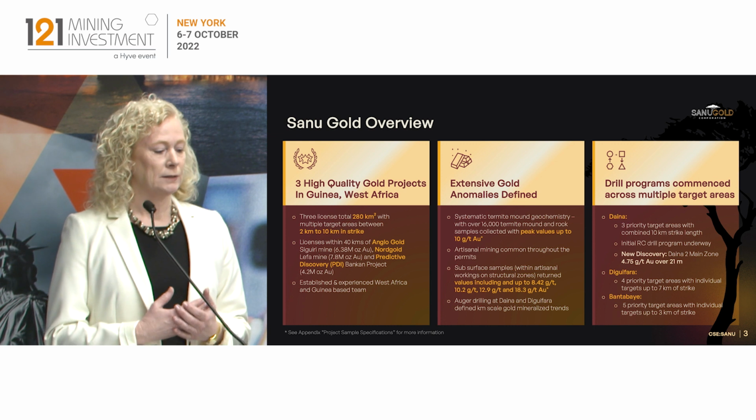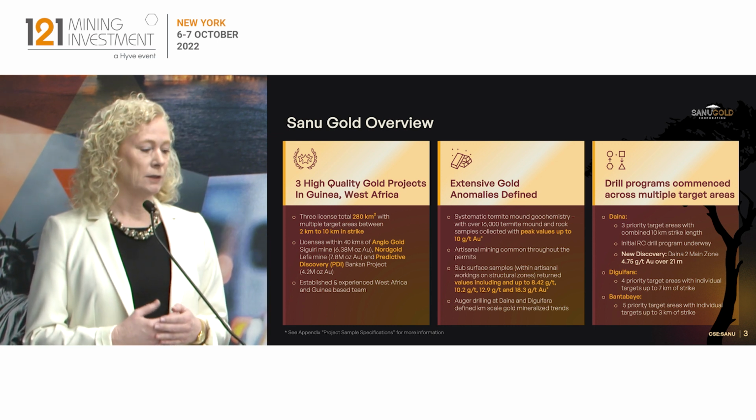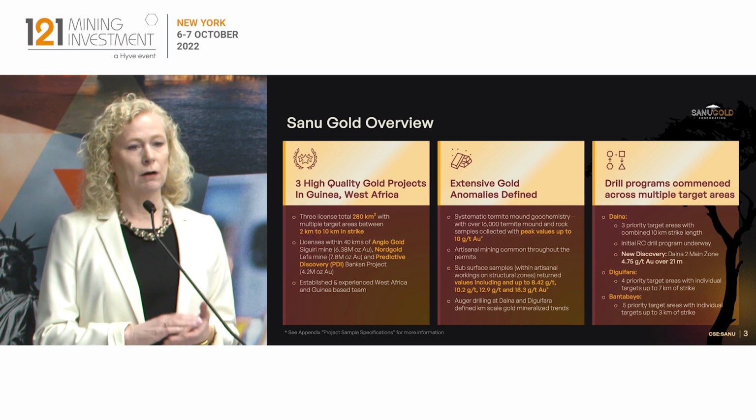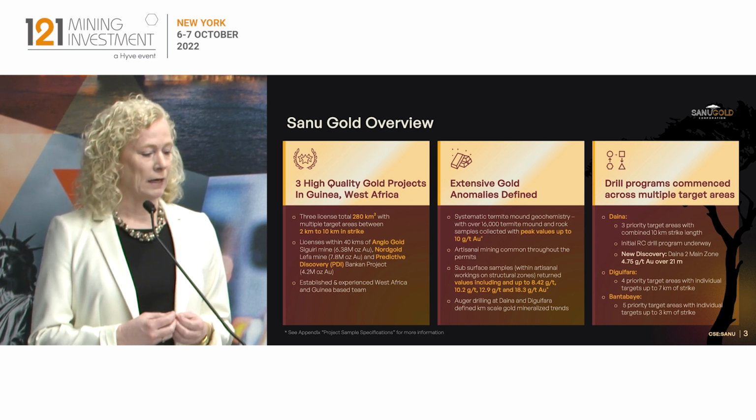They're all properties that have artisanal workings on them, and our strategy has been to go in and do extensive termite mound sampling. For those of you not familiar with West Africa, it's a very common technique there, similar to soil sampling, but really more effective.